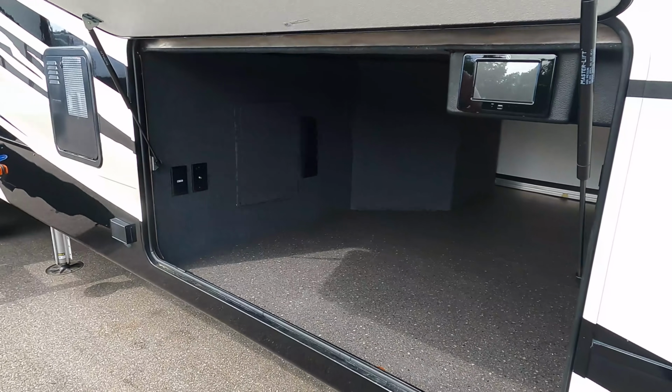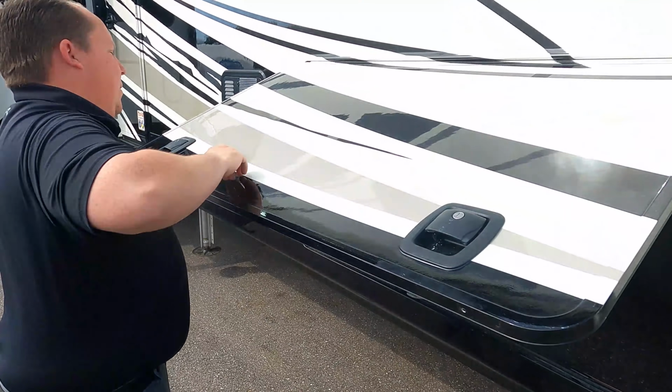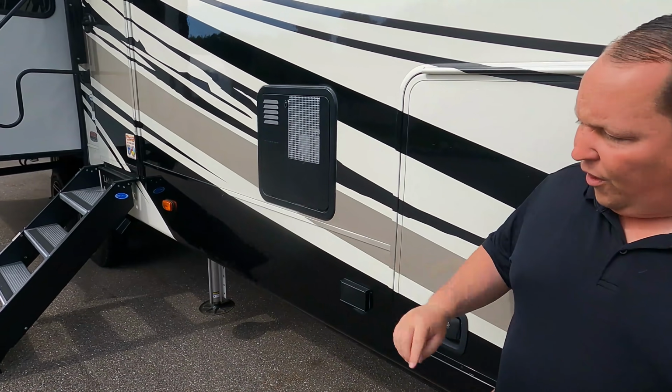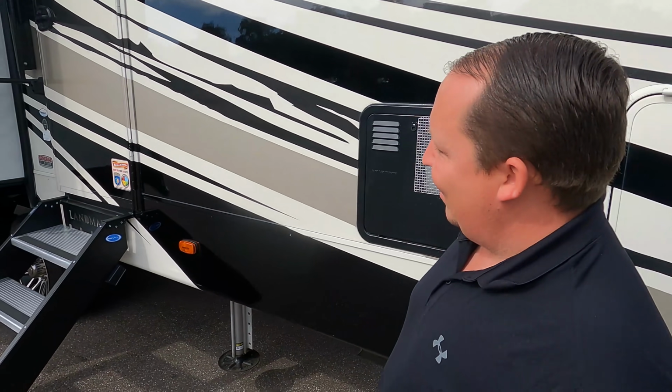Okay. This is something that's a big no-no in my opinion. Look at this water heater right here. Oh yeah. On a beautiful full body paint job. We will talk about that later.